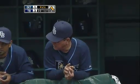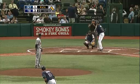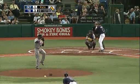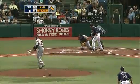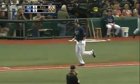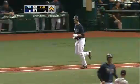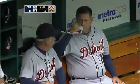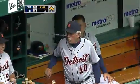He could try to go right back with that fastball, try to get one under his hands, or he could drop a slider away. And it's low. He walked him. That's the recognition you're talking about. Zobrist goes to third, Pena to second, and Burrell walks on a 3-2 slider. They're loaded for Evan Longoria.